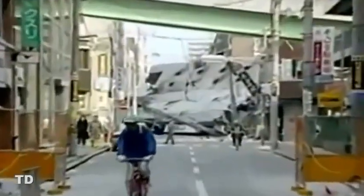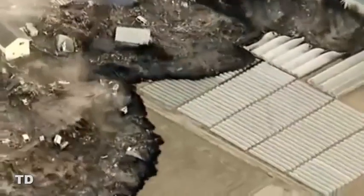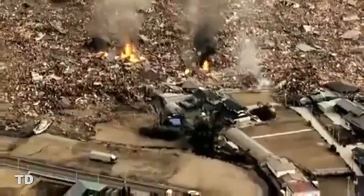Japan is struck by around 900 quakes a year. In March 2011, an earthquake measuring 9 on the Richter scale, the largest ever to hit the country, struck Japan. The earthquake's epicenter was 80 miles out to sea, but it triggered a massive and hugely destructive tsunami. To date, more than 25,000 people are dead or missing.